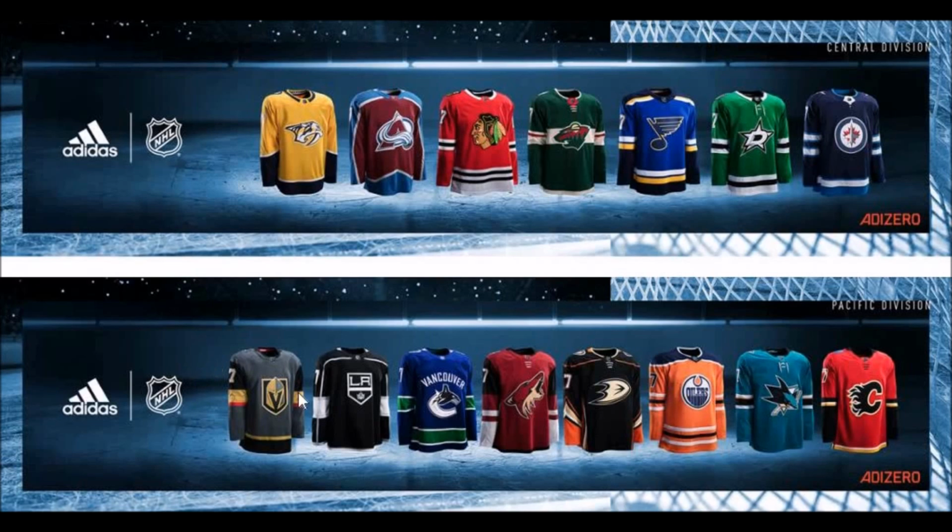But yeah, these are all the uniforms that Adidas changed. Basically it's all the changes with Adidas. Maybe I forgot some changes, but I talked about most of them. I only showed the home uniforms again and not the road uniforms because I don't want to make this video too long, although it probably already is really long, but at least shorter than if I showed both home and road uniforms.